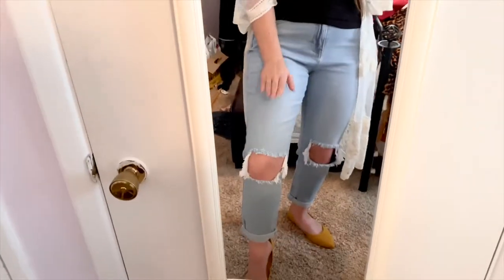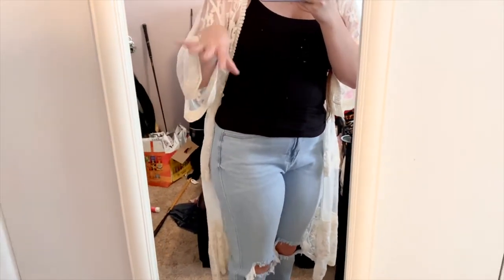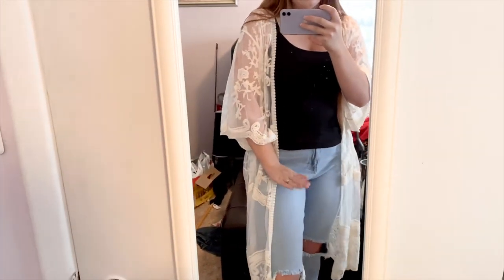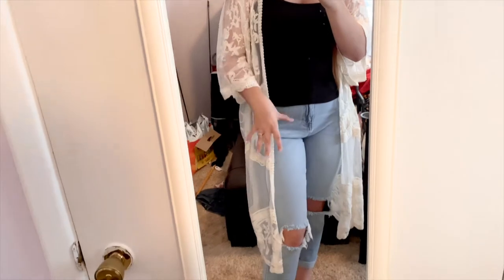Then I got the high-rise mom jeans. That's what they look like right here. They come in many different colors, the light, the dark, and even black. Now, I did have to go up a size. That could be for other reasons. But these were $17.98, so just round up to $18.